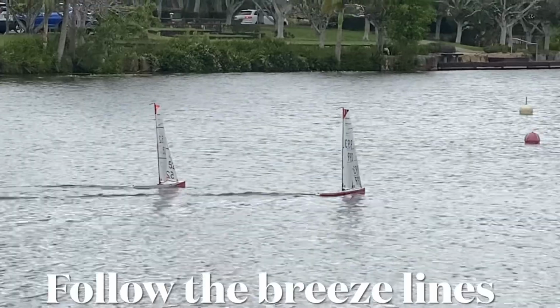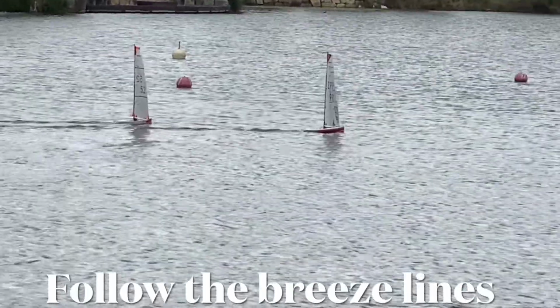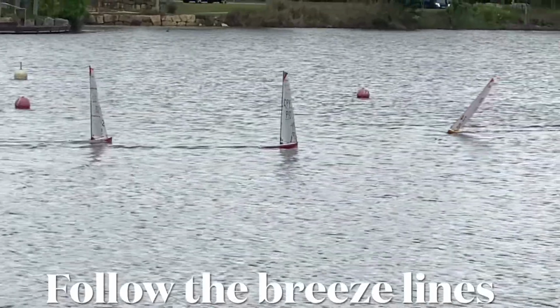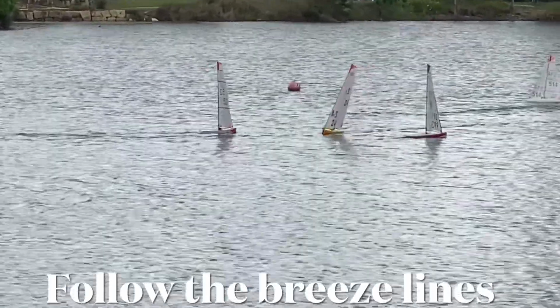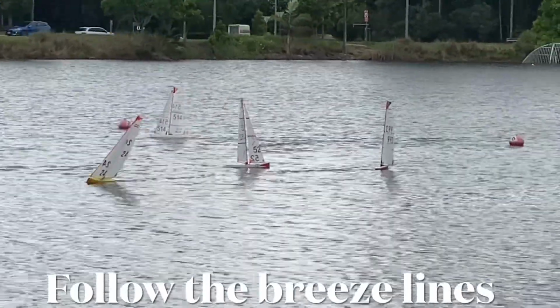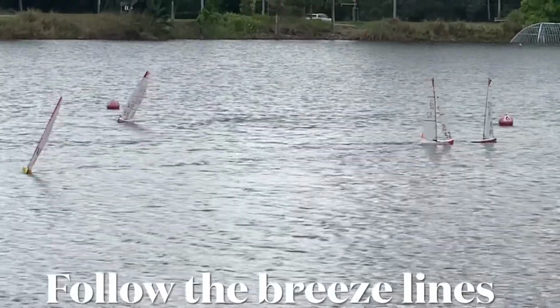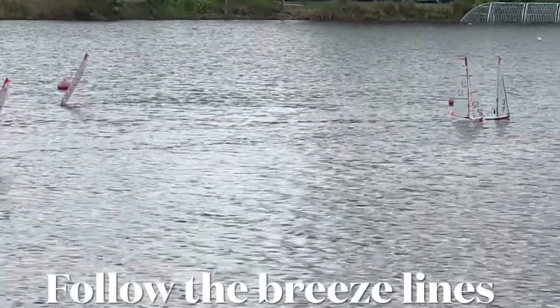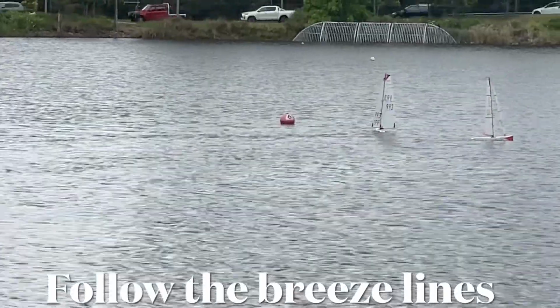Going out of the mark, we've got in first place 5.14. That's Andrew Gibbs from Paradise. In second place, we've got 993, and then in third place 5.2, and those two boats are splitting, going to different sides of the course. So it'll be interesting to see how they finish up.